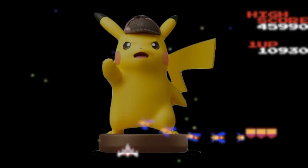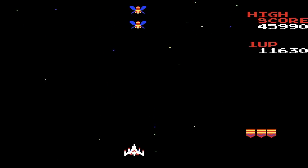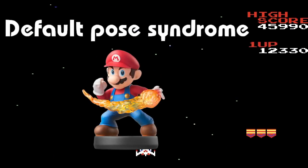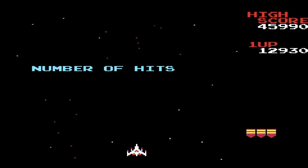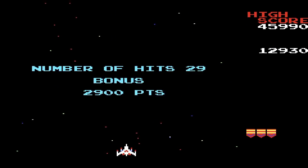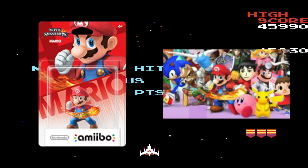Next on our list is Detective Pikachu. A common thing you're gonna see on this list is that a lot of Amiibos fall into the category of what I like to call the default pose syndrome. No, that is not a Fortnite joke. In my personal definition, default pose syndrome is when an Amiibo is posed specifically to mimic the designs that it has on its marketing. For example, Smash Bros. Mario is specifically made to look like his promotional material from Smash 4.